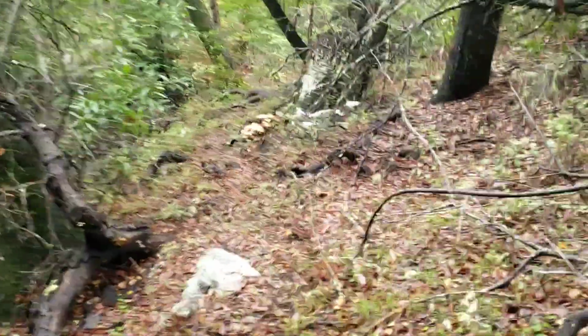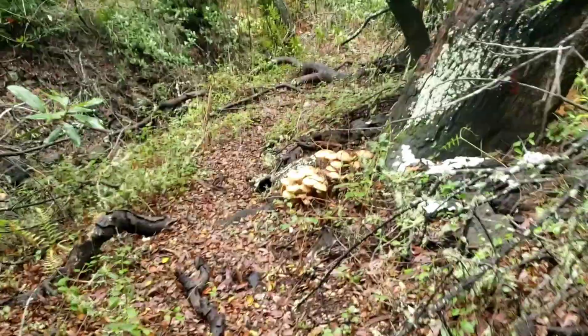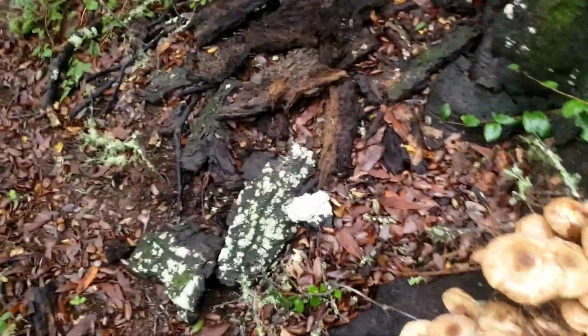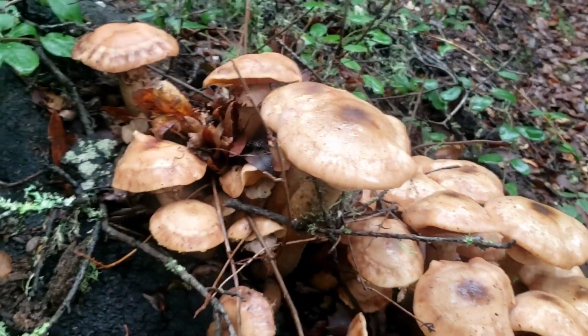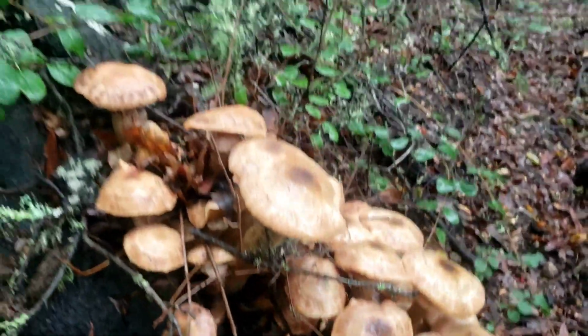Up here is some honey mushrooms. Look at this. A big old clump of them. I think this tree, every year. Now this one's not as big as one that was here last year. I'm gonna turn around and get a better picture. These are honey mushrooms. I know because Jeff told me. Now, if he was wrong, then I'm wrong.